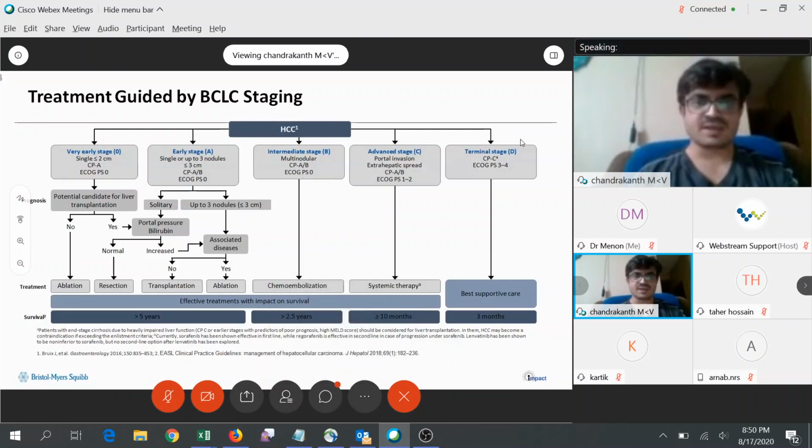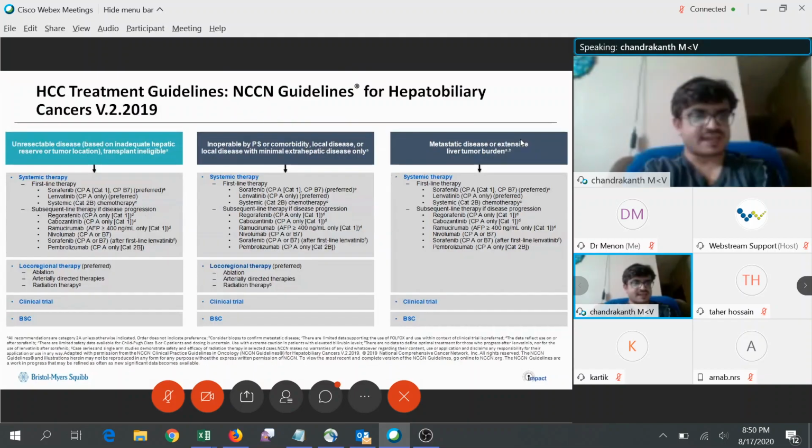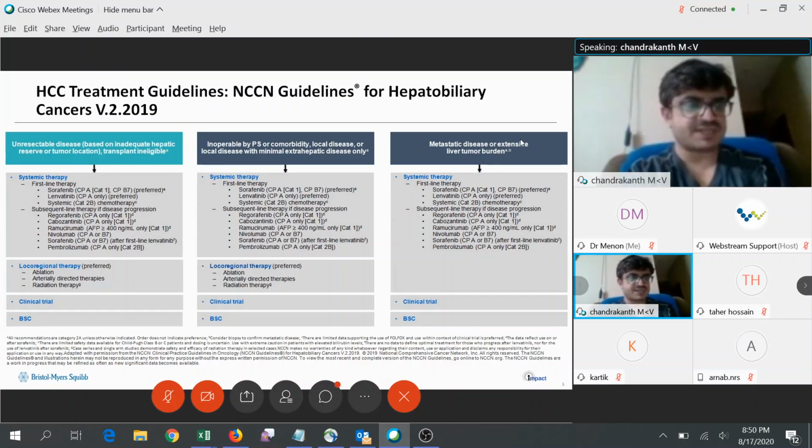So this is the guidelines. What you have, if it is unresectable and local regional therapy has been failed, and then we have the systemic therapies. So we had sorafenib, and then we had lenvatinib. These were the two tablets which we had initially. We had sorafenib with whatever phase randomized trials.